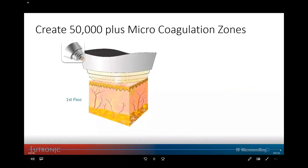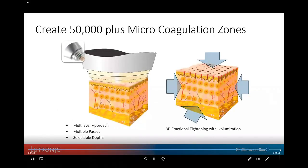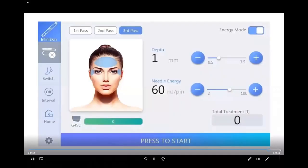So if you do a real procedure, you're going to do over 50,000 microcoagulation zones on a face if you do the whole neck and face with the Genius device. And here's the interface. We'll see this. And you can choose either energy mode or power mode and the depth. All of this is very intuitive.